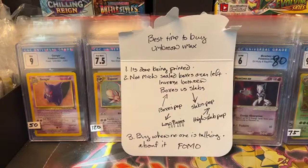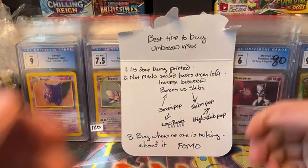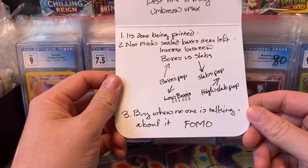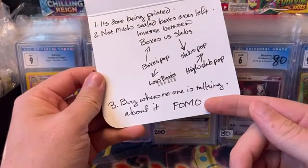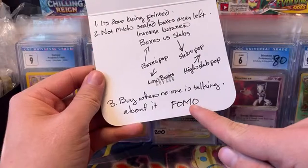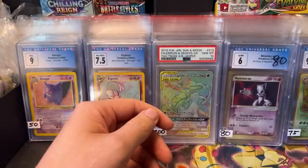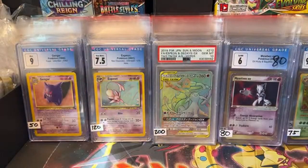I'm trying to get you guys some good, solid Pokemon advice. Let the Neanderthals buy the Moonbreon, okay? Wait till Moonbreon's done being pulled. Wait till the boxes are low pop and the slabs are high pop. Then you can go get a Moonbreon. But you gotta be patient, okay? And don't have FOMO, ever. FOMO is an emotional problem. FOMO makes you irrational. Never let yourself get FOMO. Always buy a card based on what your favorite Pokemon is and what you think is a good time to buy a card, okay?